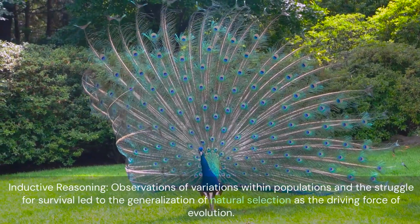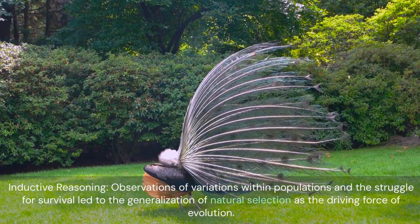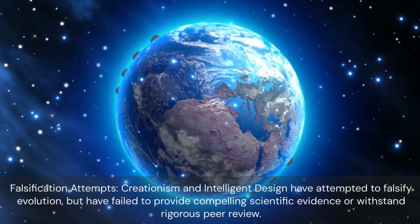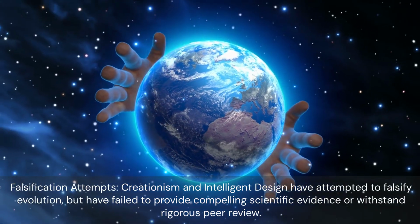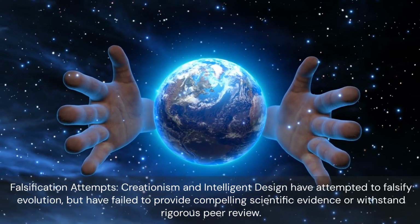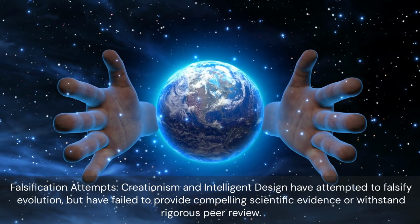Inductive reasoning: observations of variations within populations and the struggle for survival led to the generalization of natural selection as the driving force of evolution. Falsification attempts: creationism and intelligent design have attempted to falsify evolution, but have failed to provide compelling scientific evidence or withstand rigorous peer review. 2.